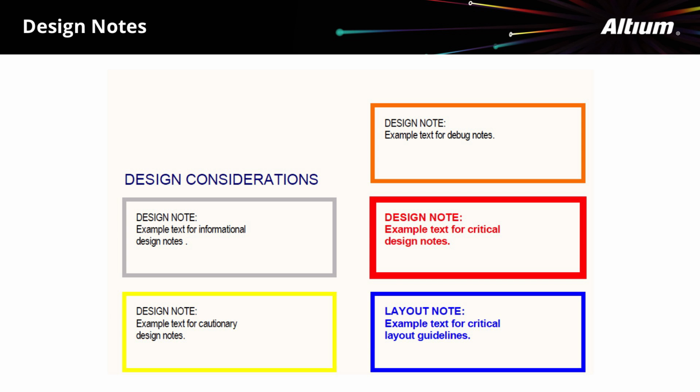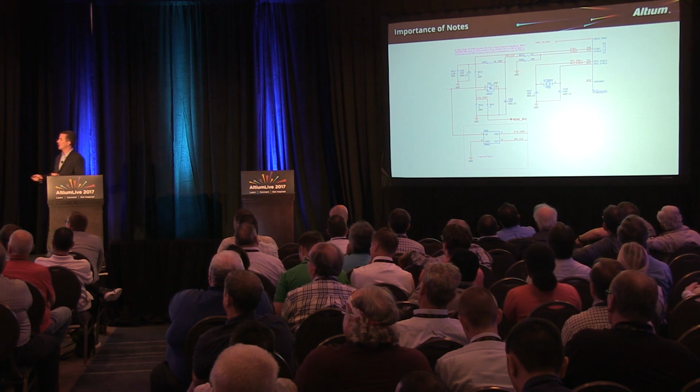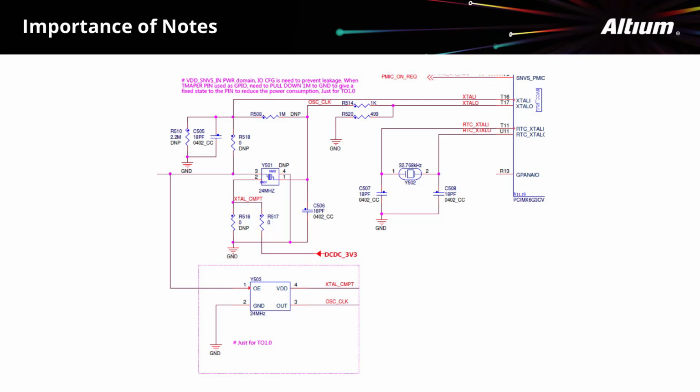And one of the things that I would really advocate is if you're doing something in layout that is unique, document it back in the schematics. This is an example of where a layout note, a schematic note, would have been very helpful for us. So this was a reference design that we used.